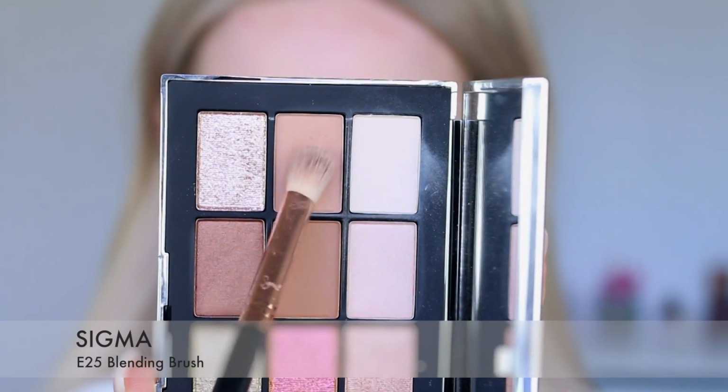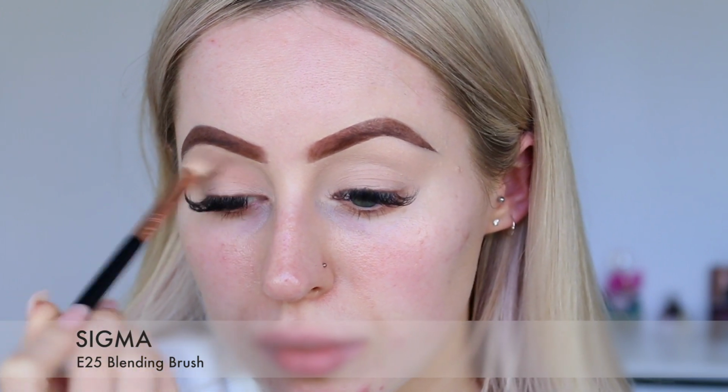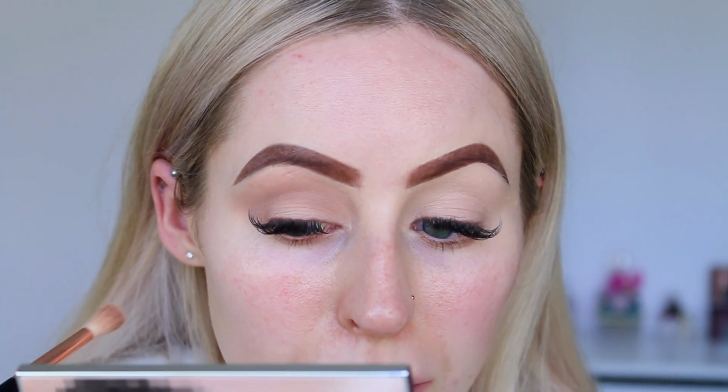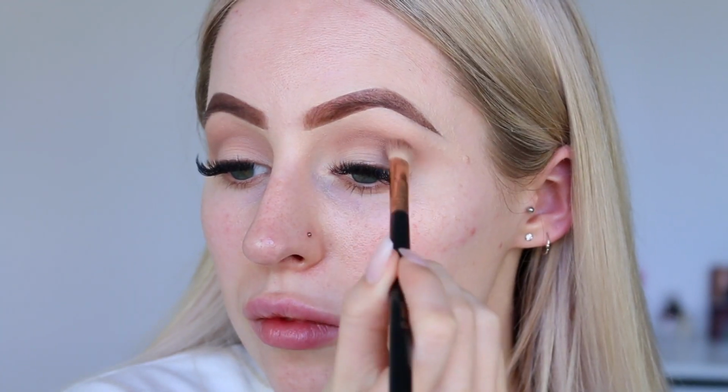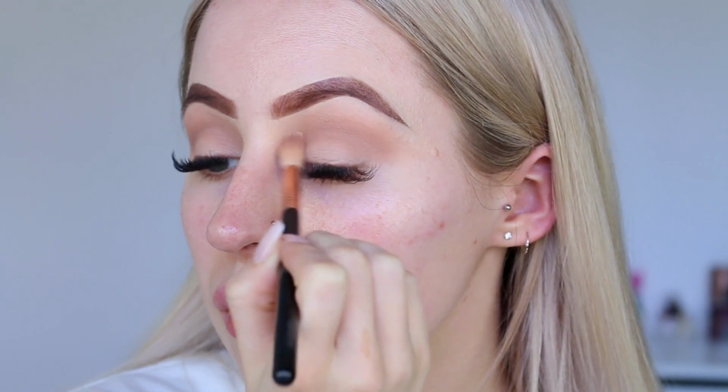My eyes are already primed and I have set them. I could be getting all these names wrong, but I think this one is 7 Heaven. So I'm just dipping into that 7 Heaven shade on my blending E25 brush from Sigma, and I'm going to start working this into my crease. The shade does seem the tiniest little bit patchy. It's not anything crazy at the moment, but it's not as smooth as I'd like it to be.